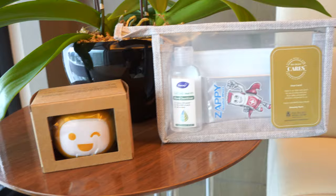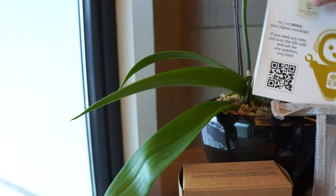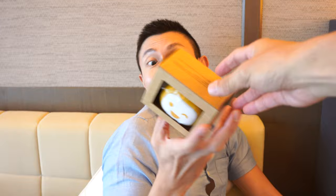And this one was in the room earlier, but we missed it, so I'm going to share with you what this is. Mika is the digital concierge, and this is one of the cute things. So Sean, can you show what is inside? Unboxing. So we're going to unbox one more thing again. Yes. It's a stress ball, and it comes like this.